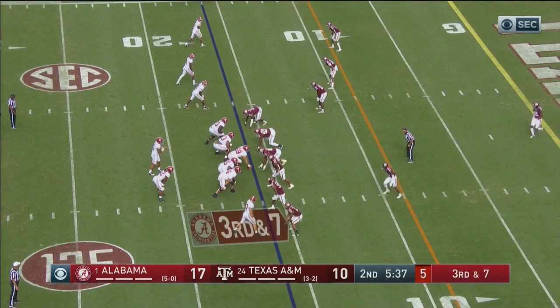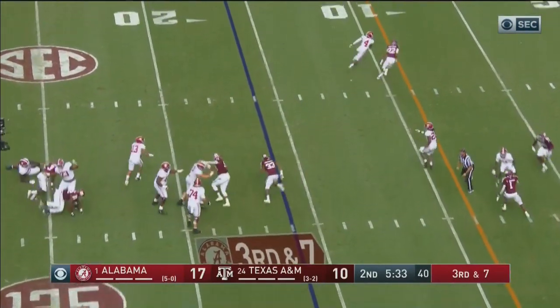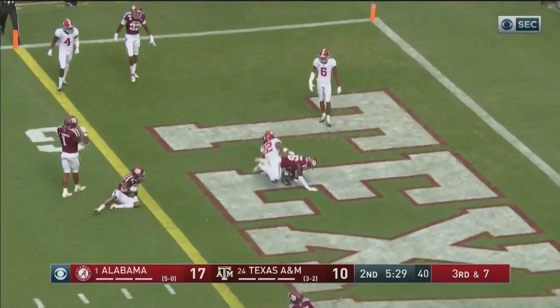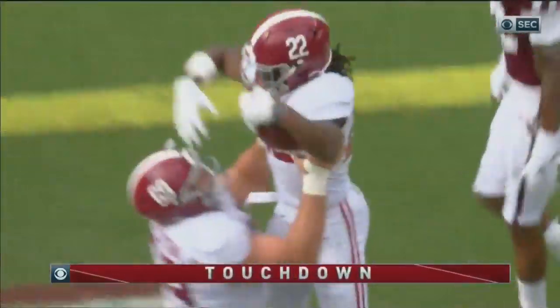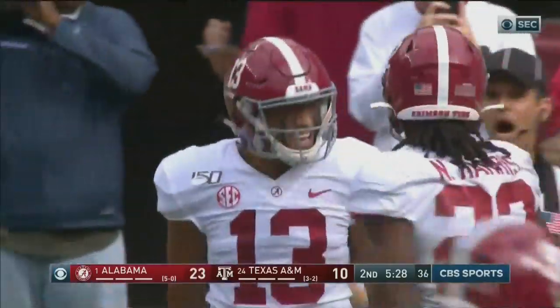They back one man out. And they will not bring it. Tua Tagovailoa scans the field. Throws on the run. Got Najee Harris. Touchdown, Alabama. 16 yards for Najee. His fourth receiving touchdown of the year.